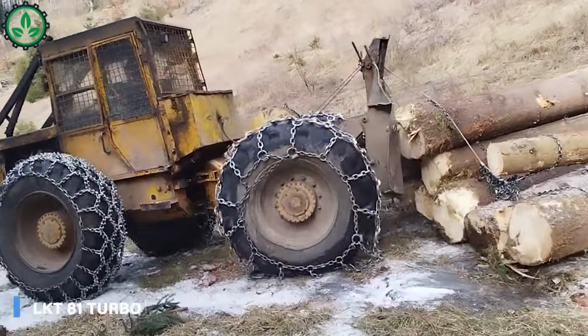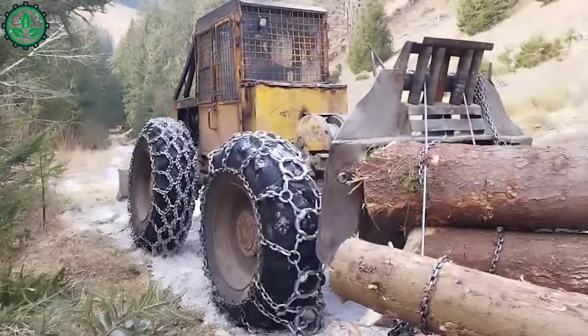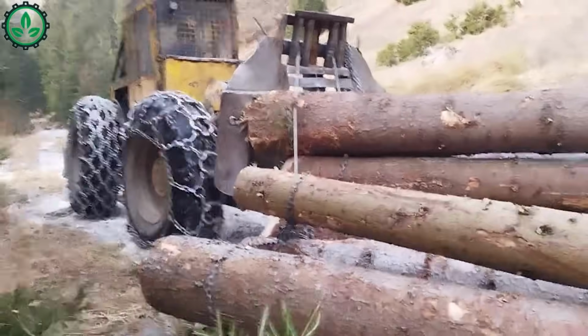The LKT-81 turbo tractor muscles through with dozens of freshly cut 70-ton logs in tow, and it's not even breaking a sweat. Think it can handle even more?